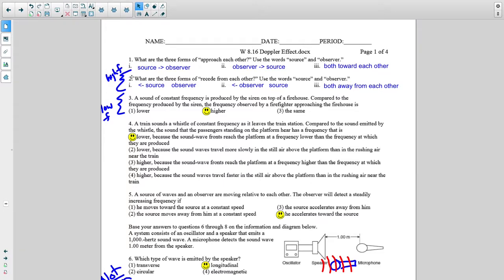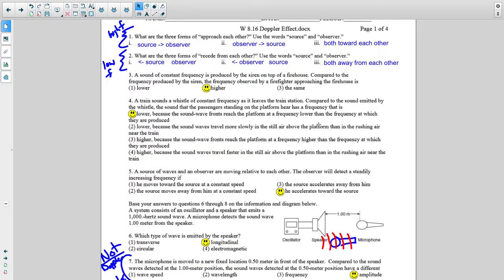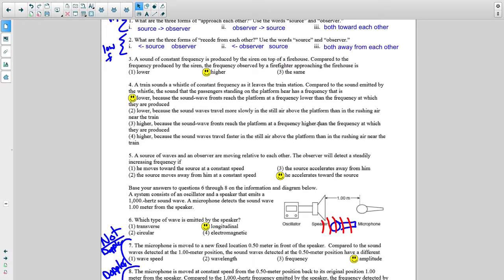First couple questions up here. Sorry, this is formatted off. There we go. Approach each other. Basically, you just have to realize the source can move toward the observer, the observer toward the source, or they both could move. Here, for recede, it could be source away from the observer, observer away from the source, and both away from each other. Anyway, look through these, some of the common issues here.